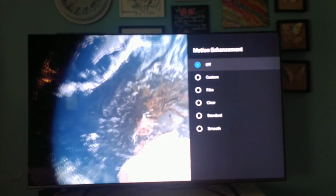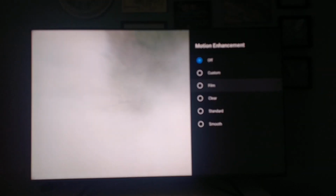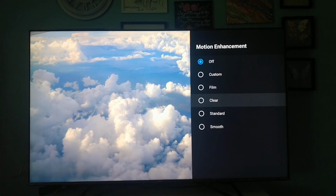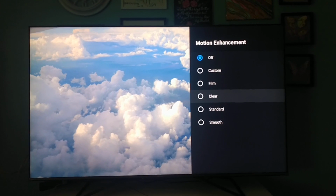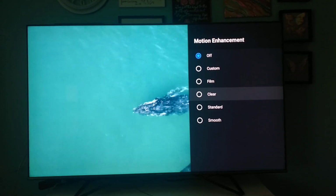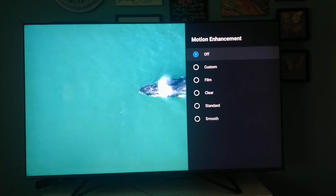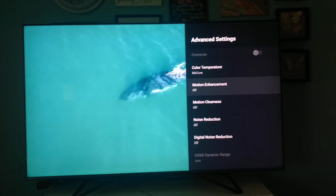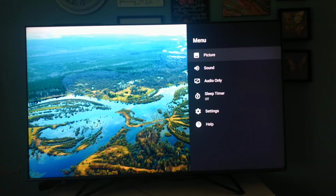You can turn on motion enhancement, which you'll probably need to set to film or clear if you're watching TV or film. You can set it for standard and smooth for sport. In all honesty though, having it off, motion is pretty good. You do get judder, but you do get that with every TV.